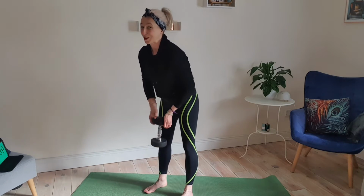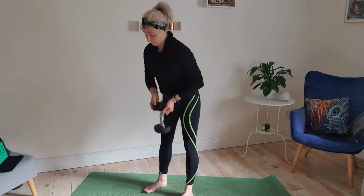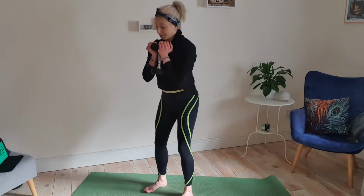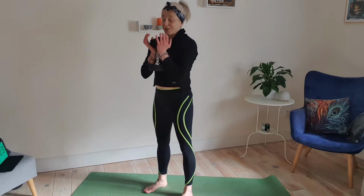I pull my toes away from the floor just to double check that that weight is distributed properly to protect my knees. Make sure you're squeezing those glutes at the top.